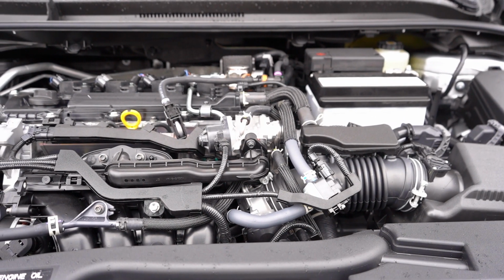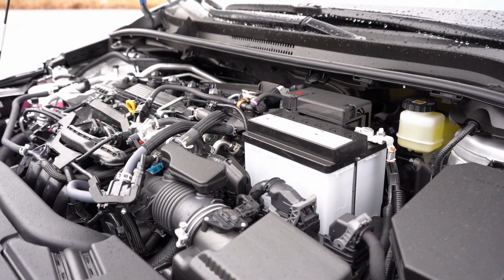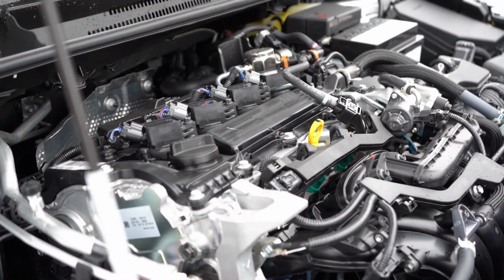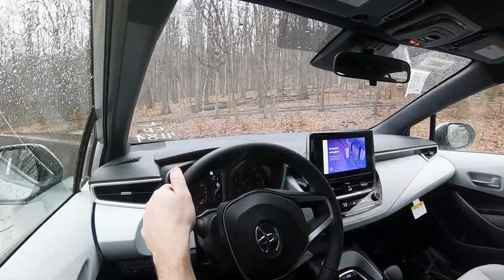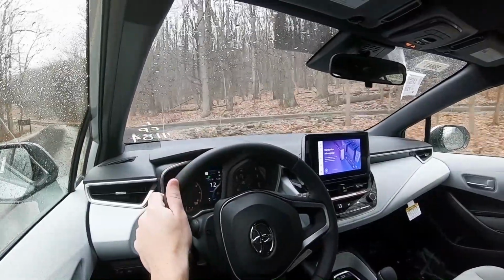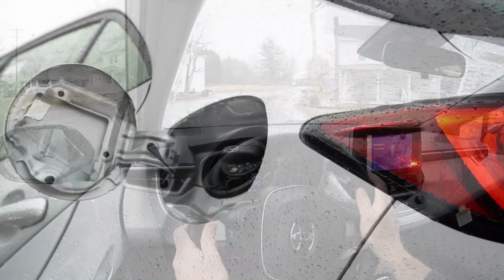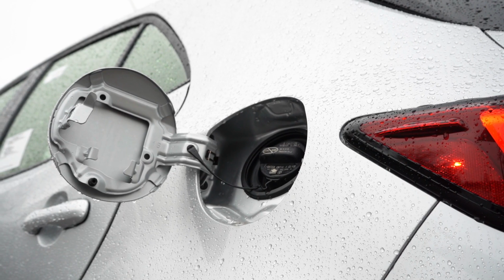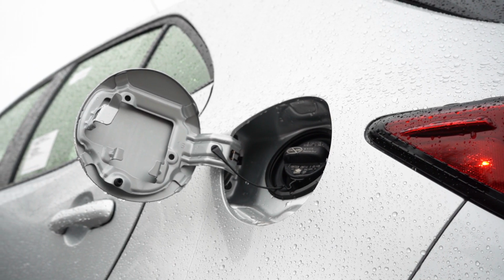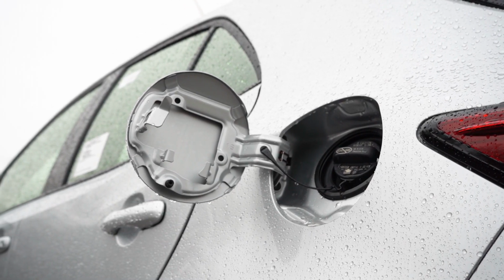But regardless of the trim level that you go with, the power plant on this one is going to be the same. Powering the beast is a 2-liter naturally aspirated inline 4-cylinder, putting out 169 horsepower at 6,600 RPM, 151 pound-feet of torque coming in at 4,800 RPM, power sent to the front wheels through a CVT with paddle shifters, 0 to 60 time coming in at approximately 7.5 seconds, with MPG numbers differing actually between the trim levels. For the SE coming in at 32 in the city, 41 on the highway. Then for the XSE, 30 in the city, 38 on the highway, taking regular unleaded fuel.